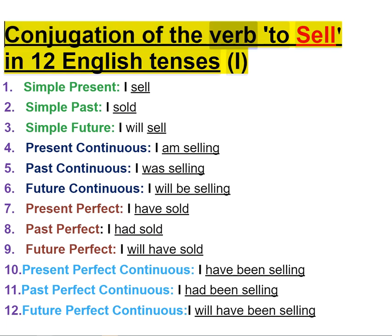Conjugation of the verb to sell in 12 English tenses. I. 1. Simple present. I sell. 2. Simple past. I sold. 3. Simple future. I will sell. 4. Present continuous. I am selling.